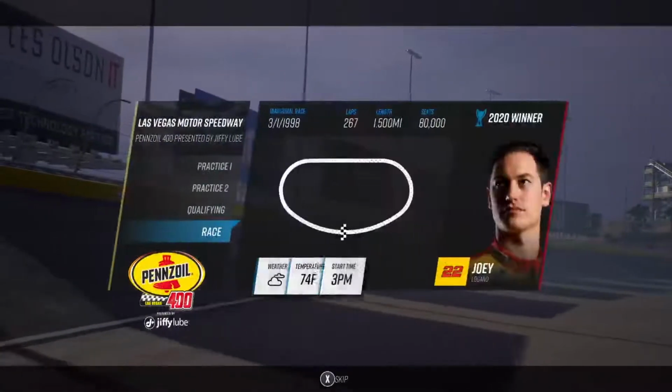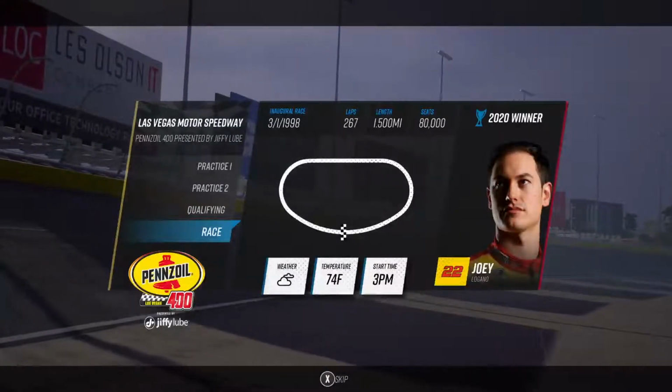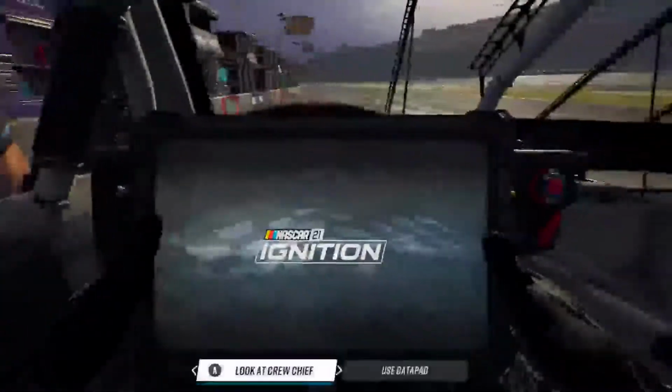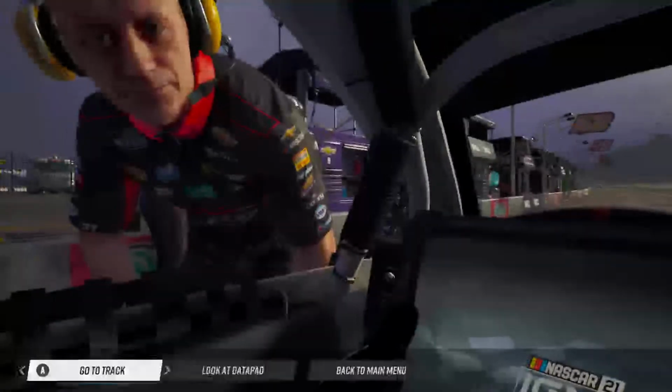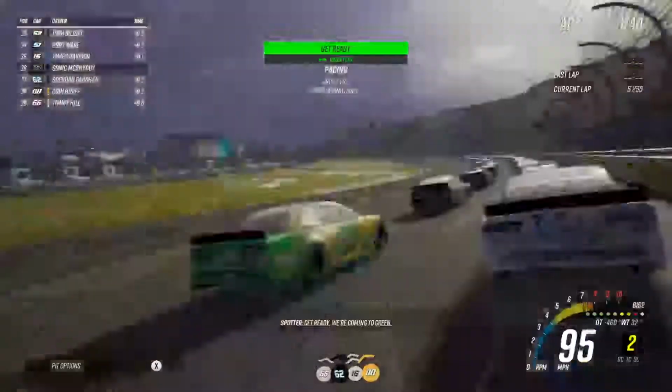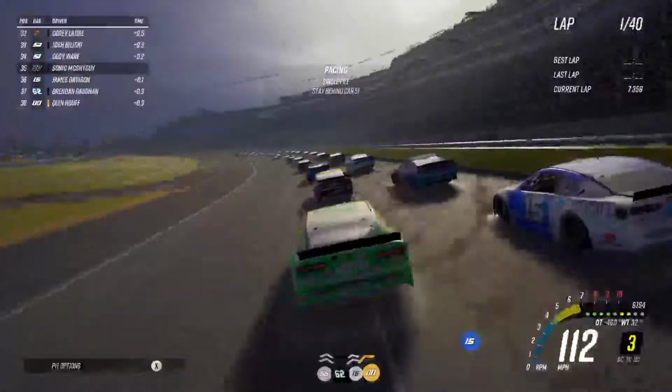35th. Not great. Man, this is a JTG season right here. We're probably going to have to win to get in, honestly. It's not as up and down as last year, because last year we finished in the top 10, top 5, and then we'd finish the next 3 races in the bottom 35. So far it's been pretty consistent with 20th or lower. I don't think there's a single race so far that I finished in a decent position, really.